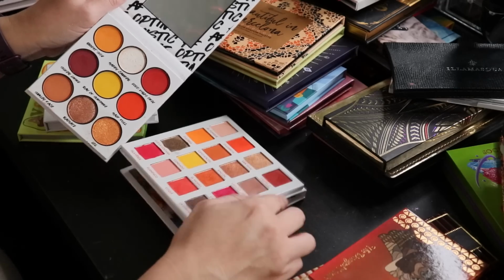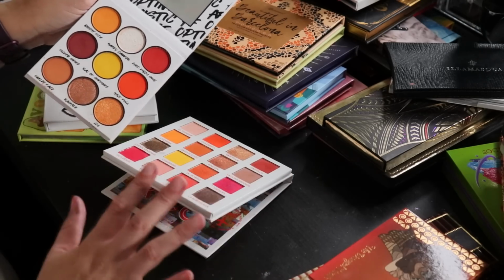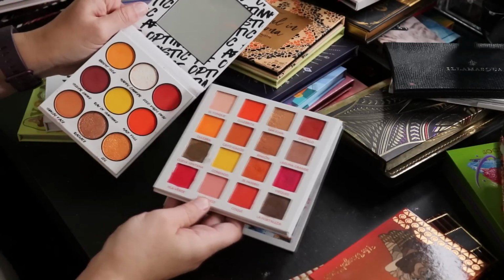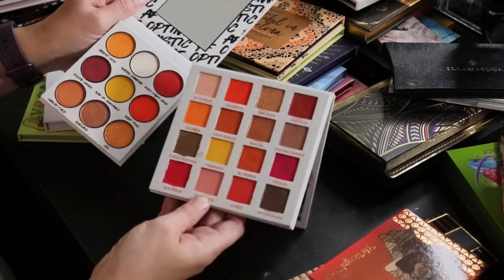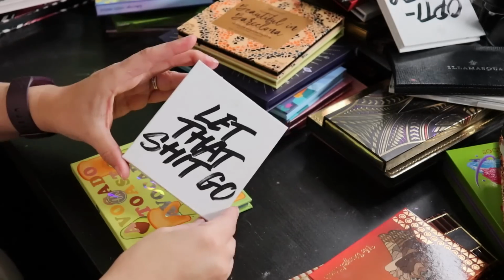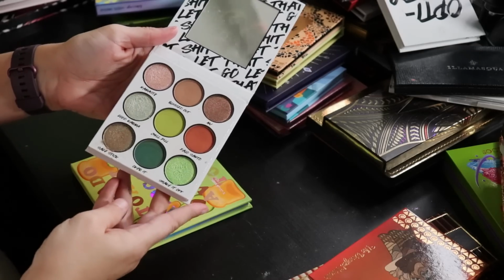This one and Castillo up here are similar. So while there are certainly differences between them, I don't feel that I need to keep both of them in order to have a really warm toned palette. So I'm just going to keep Puerto Rico and let this one go. Likewise, I'll let that one go. Here is the color story in here.